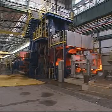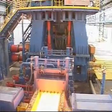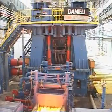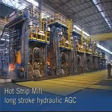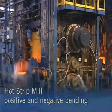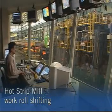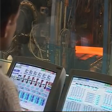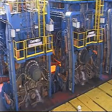Danieli Wien United's global solution to control strip profile and flatness and enable schedule-free rolling includes long-stroke hydraulic automatic gap control in all stands, work roll positive and negative heavy bending, work roll shifting in all stands, optimized cooling system for work rolls and backup rolls.